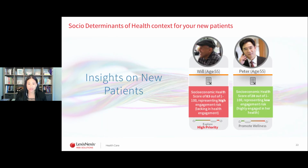Here, we have 2 new patients that just walked into your pharmacy, and you're going to be working on getting their prescriptions filled while they're waiting. They look very similar in the fact that they're both 55-year-old men and have diabetes and COPD as well. However, if we took it to the next step, and pulled their socioeconomic health score, they look very different. I didn't go over this one earlier.